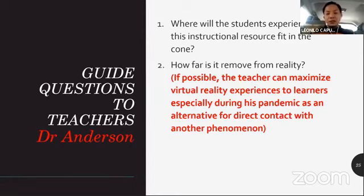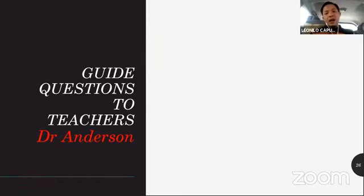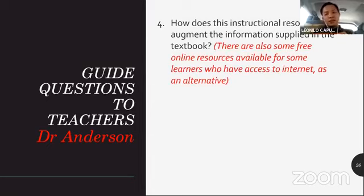So if possible, the teacher can maximize virtual reality, just like what we are doing now during this pandemic, as an alternative for direct contact with another phenomenon, may it be the lesson we are discussing or the tools we are adapting. What kind of learning experiences do you want to provide to the students? So let not this distance learning or online learning be a hindrance for students to engage with us and with their peers. How does this instructional resource augment the information supplied in the book?